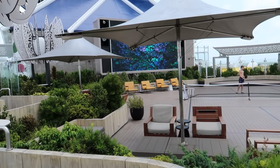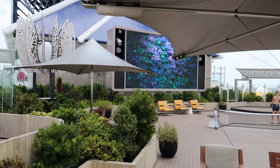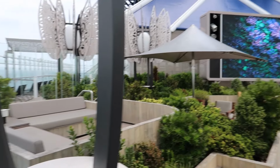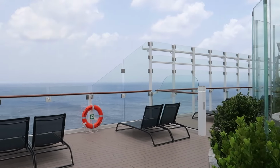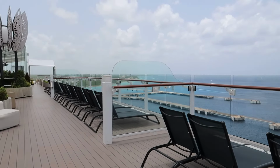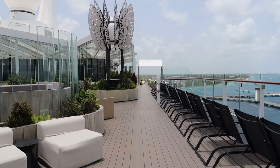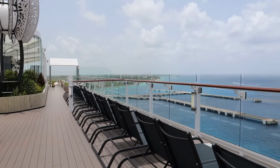And then behind that, there's a screen up here, and right now it's just playing a cool 3D graphic, but they'll play different movies throughout the week. So I've seen on the screen, we didn't actually sit and watch, but I saw Aquaman, the Barbie movie, and things like that. So they are pretty up-to-date movies as well.